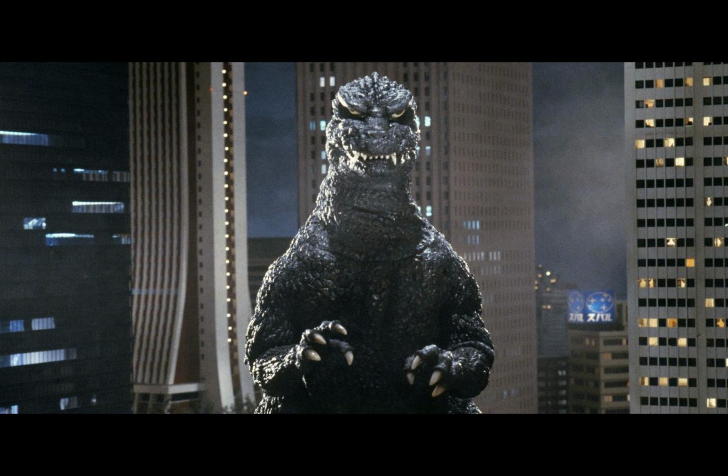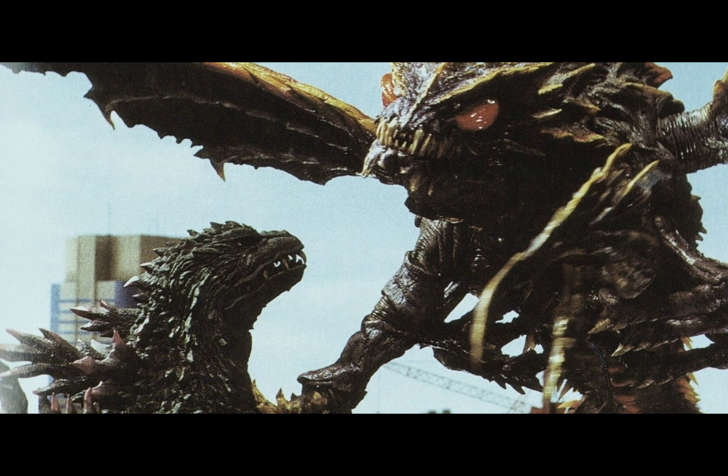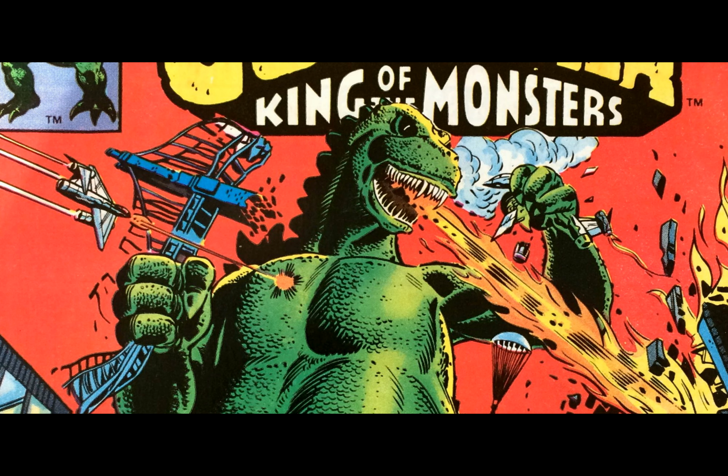And the Godzilla Earth, which appeared in the Netflix anime series Godzilla Planet of the Monsters, stood at around 300 meters tall and weighed an unknown amount. This version of Godzilla was a massive and terrifying creature that disrupted the global ecosystem and became the ruler of the planet. And there you have it, folks.